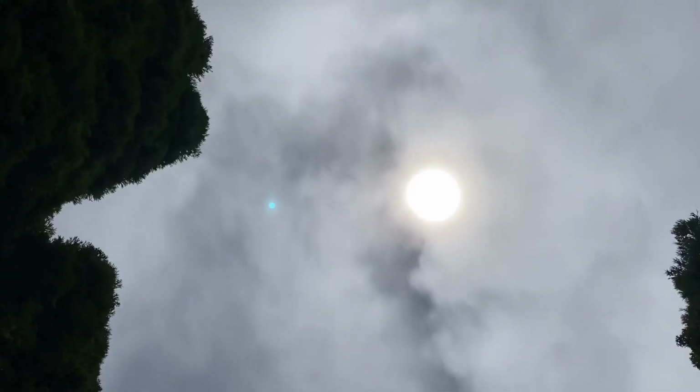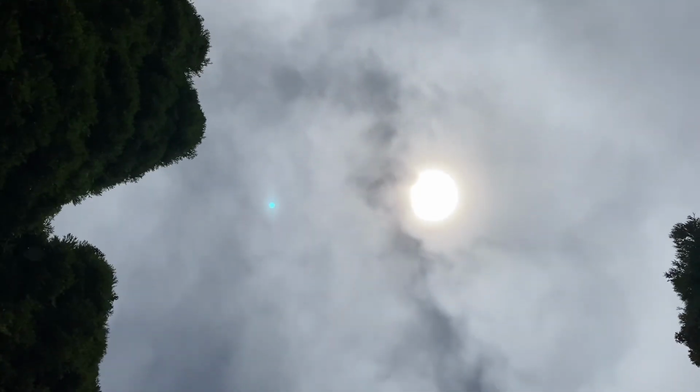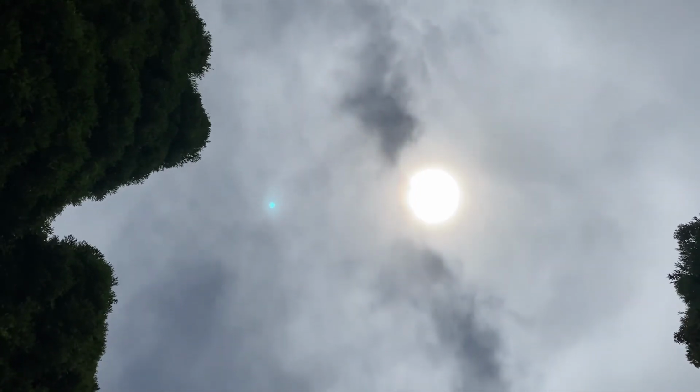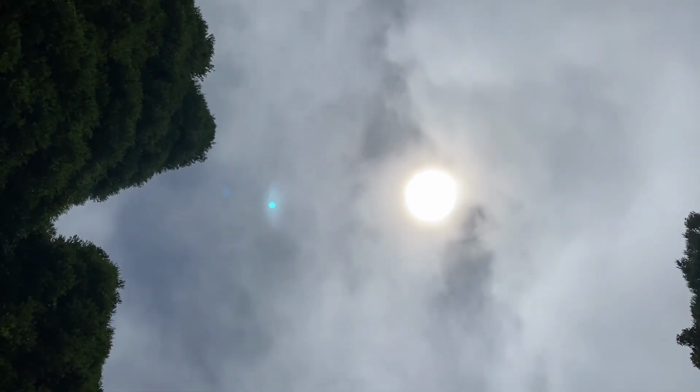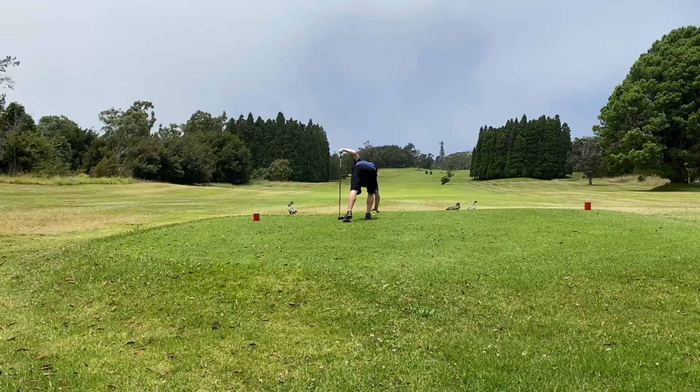The wind was so bad I kind of KO'd my camera there. But that gives you an idea of what the weather was like this day too. Oh no.